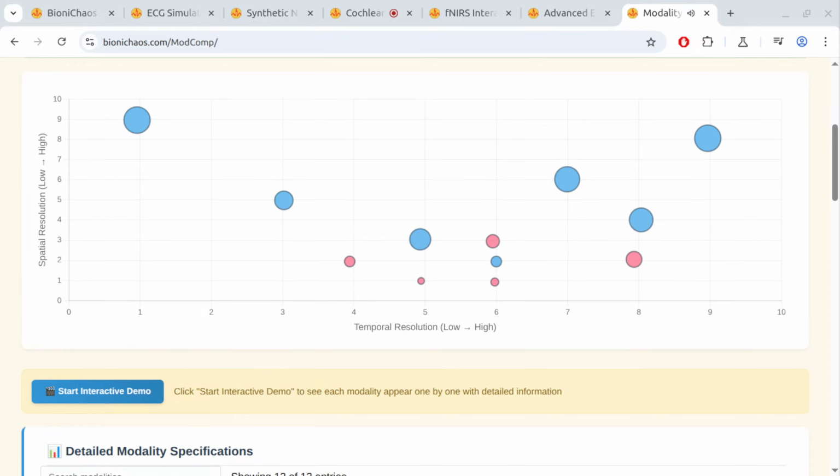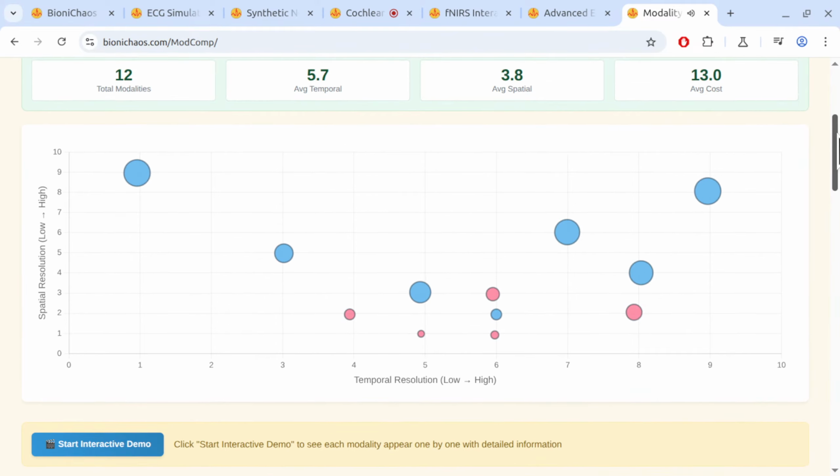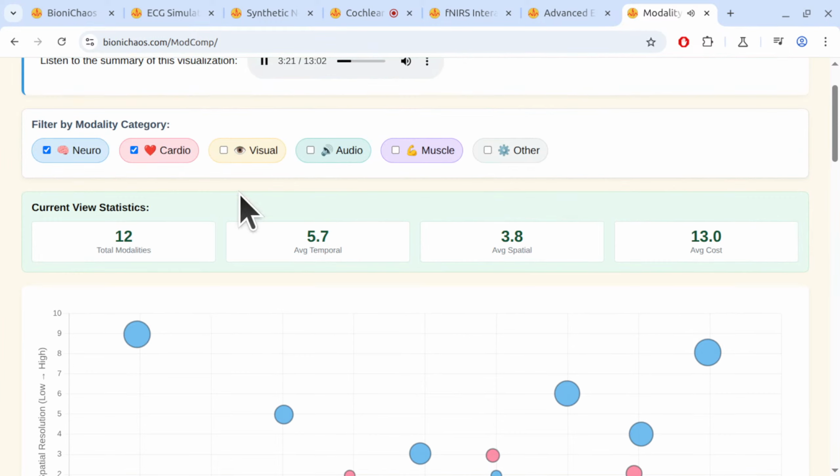Not at all. Take the basic temperature sensor. The sources rate it like 2 out of 10 for temporal, 2 out of 10 for spatial. So not fast, not detailed. Right. But the cost, only 3 out of 20. It's the ultimate are-you-hot-or-not sensor for body temperature. No frills. It does one job, simply. It's like asking for the meaning of life and getting a maybe.